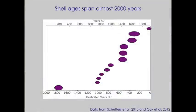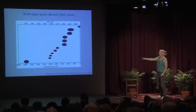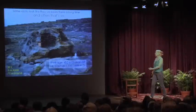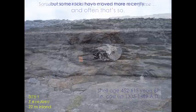If we look at the range of ages from these, this is all radiocarbon data, calibrated years before present, where present is defined as 1950, down here, what that corresponds to in years AD up here, and each of these represents a date where the width of it is the error at 1 sigma on the age. Okay, so what this is telling us is we have 2,000 years of activity in these ridges all the way up. There's my less than 50-year-old boulder up there. So some rocks look like they've been there for a long time, and often that's so. Shell data from this particular rock are medieval in age. Okay? But some rocks move more recently.